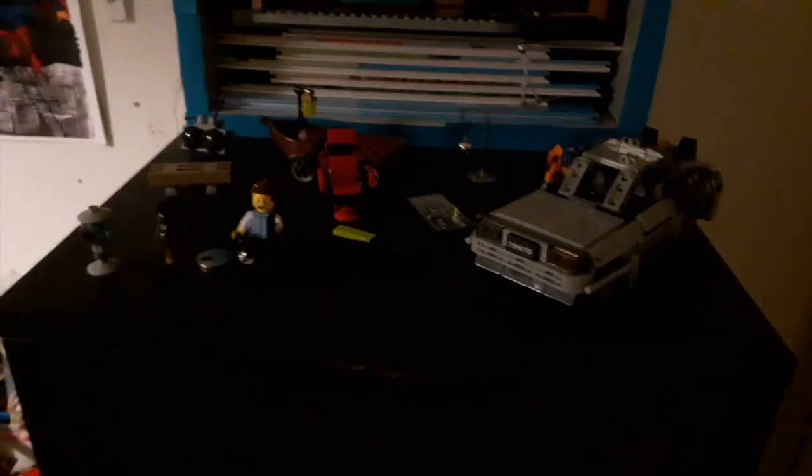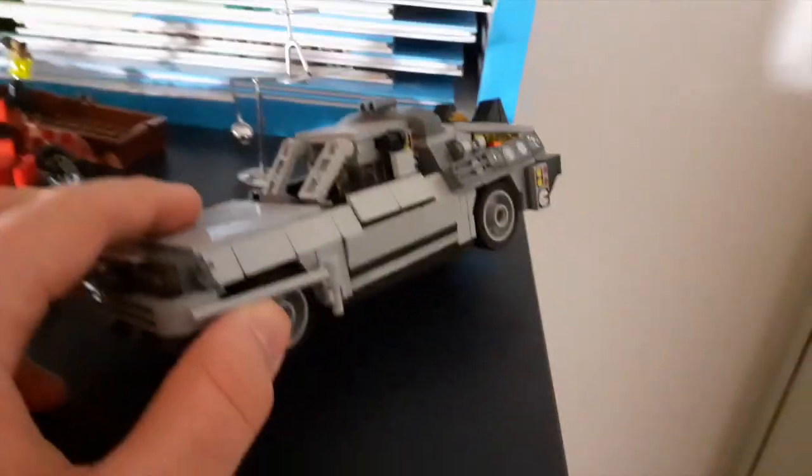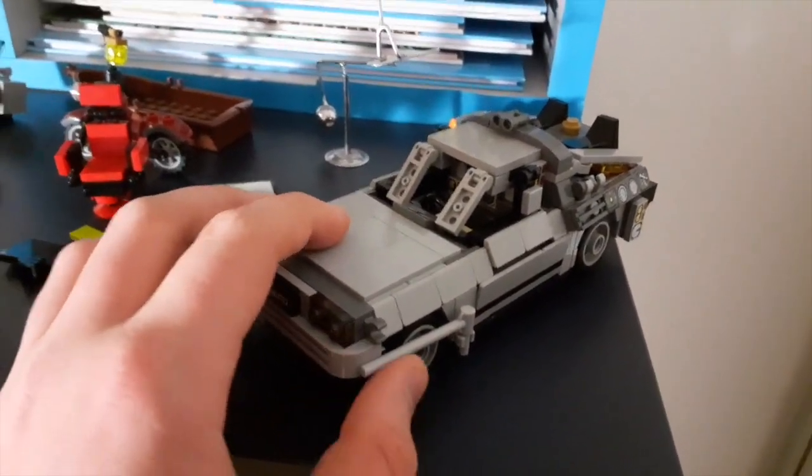And then on top of that, there's this little display area with, I'm sorry for the lighting, maybe I can make it better, just give me a second. Okay, that's much better. There's this little display area where I have a bunch of stuff like my DeLorean from last week's video, so I recommend you check that one out. That one will also be on the iCard.